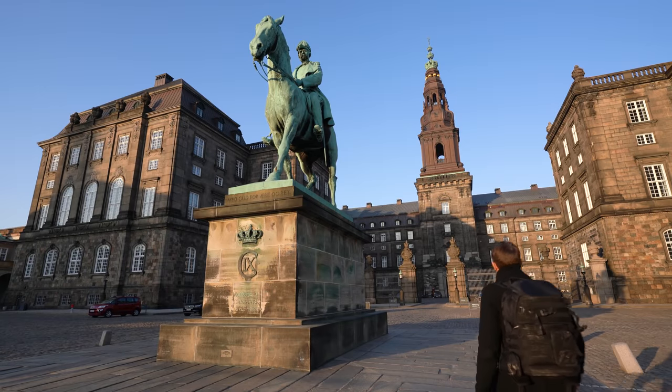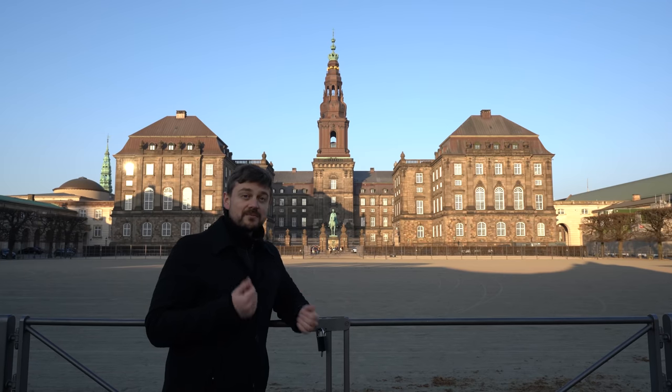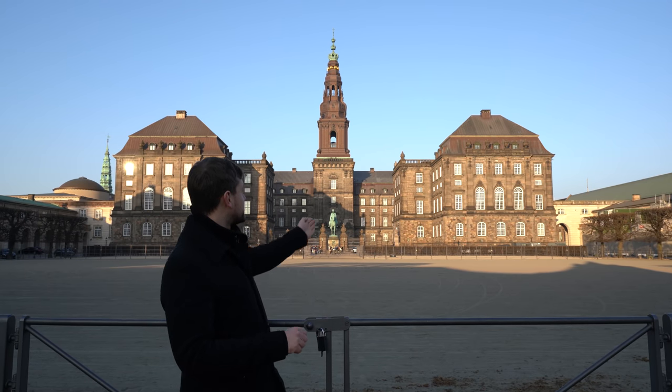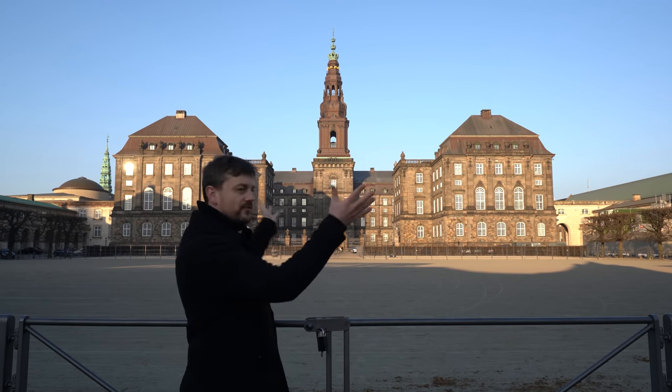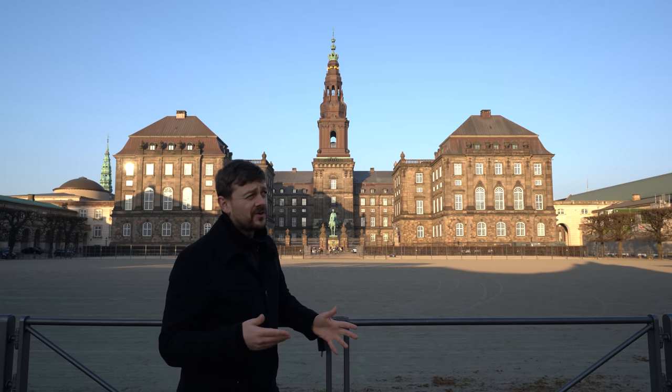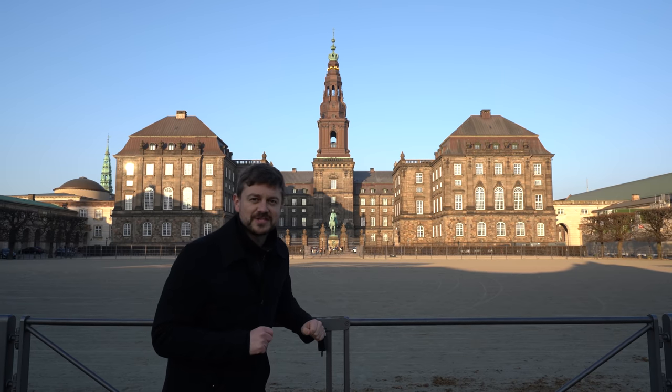So I have come to the probably most famous castle in all of Denmark, at least for us Danes, because our parliament is literally located right in there on the right-hand side of this castle, which is called Christiansborg, Christians Castle, or Christians Fortress, depending on how you translate it to English.